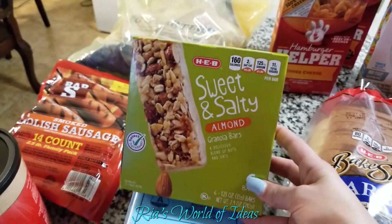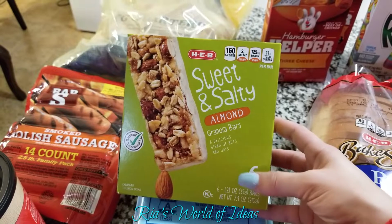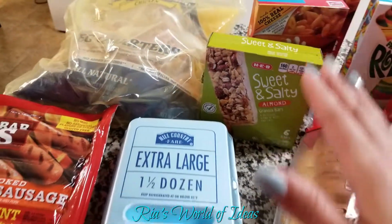And this is what I eat for breakfast every morning because I'm a working mom. I'm always so busy, and I always eat these going to work or at work. It's such a great thing to have for a real quick breakfast, or even a snack. I love these things. Again, it was $1.39.